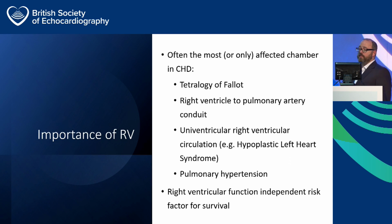The RV is really important. As a congenital cardiologist, it's often the most or only affected chamber in congenital heart disease. We have a large number of patients with tetralogy of Fallot who, following their repair, are left with severe pulmonary regurgitation, and there are many, many debates about the correct timing to put in a pulmonary valve replacement in these children and young adults. We have a lot of patients with right ventricle to pulmonary artery conduits, and again, how long you leave those conduits before they need replacement is really critical to how many operations you're subjecting these people to versus trying to preserve the function of the right ventricle in the long term.